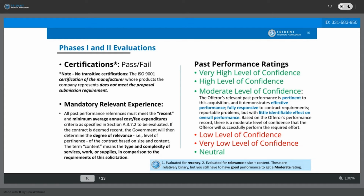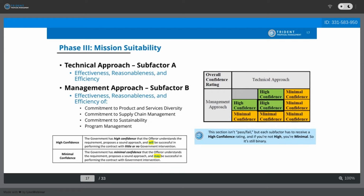And the difference between a moderate level, a high level, and a very high level really comes down to some very specific semantics. And actually, the other interesting contrast to do is to look at the difference between moderate and low. There's not a lot of gap there. So really making sure that your past performance is going to get you the high enough rating to proceed is going to be very important. And Albert, yes, CPARs and questionnaires do factor into this decision.